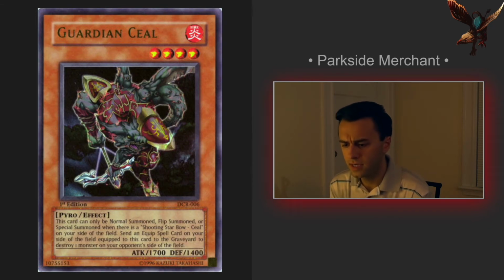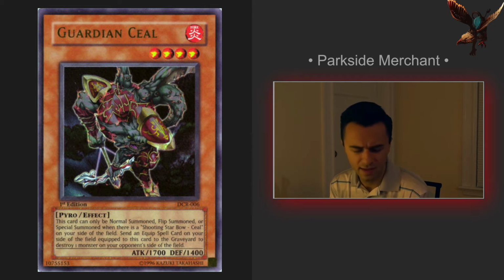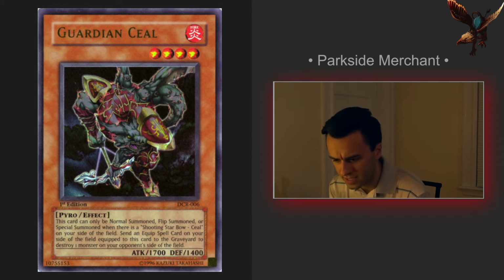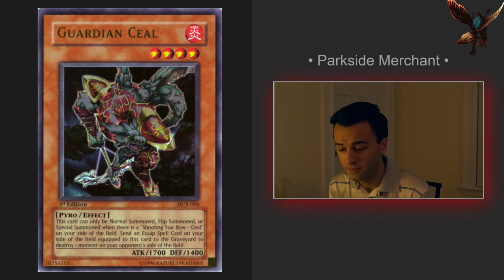Okay, next up we have the Guardian Ceal, I think is how you pronounce this. I didn't like this card much as a kid because I had a hard time interpreting the artwork. It is really hard, like you have to look at this thing from a couple different angles and glance away and look at it again to really understand what is happening in this artwork. At least to my eyes, it's a very hard thing to visually interpret. And I guess in hindsight, I like it a lot for that reason. It's just a very unusual piece of artwork.